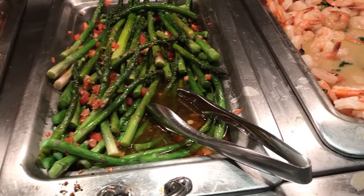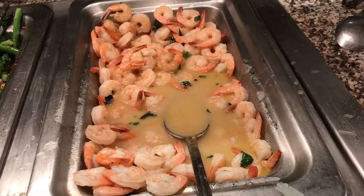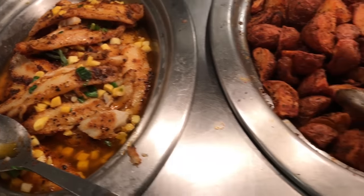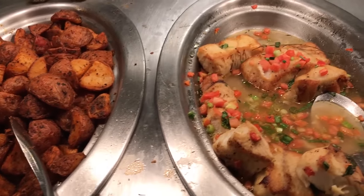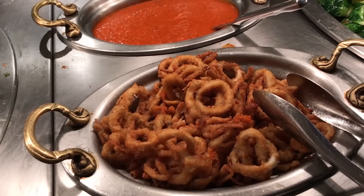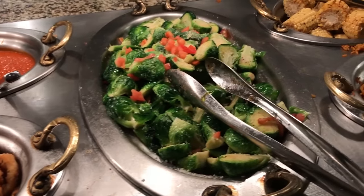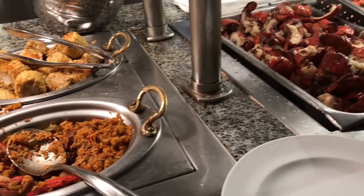Asparagus, okra, shrimp scampi, everybody's favorite, blackened catfish, there's some roasted potatoes, halibut, fried calamari, Brussels sprouts, corn on the cob, paella, and lobster.